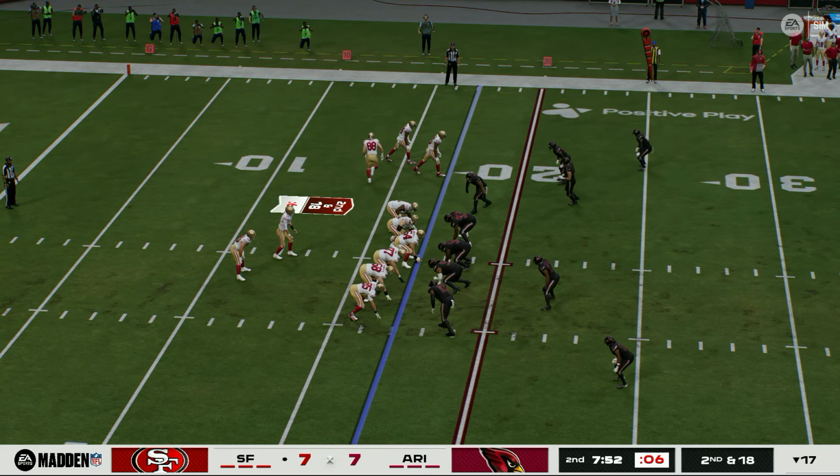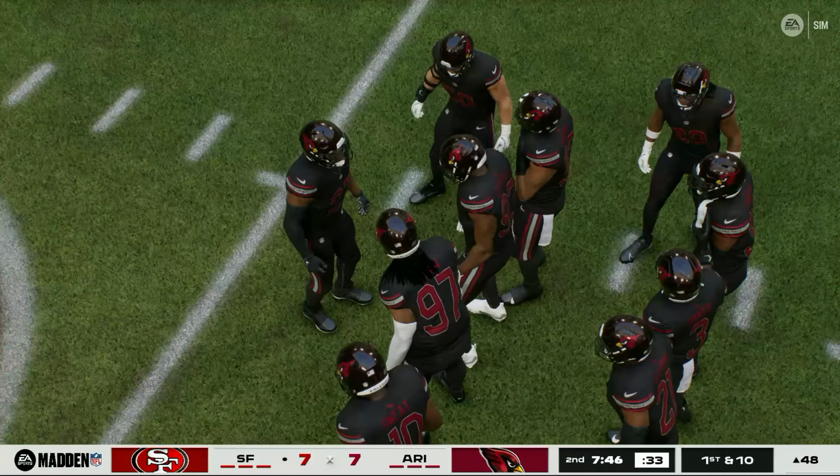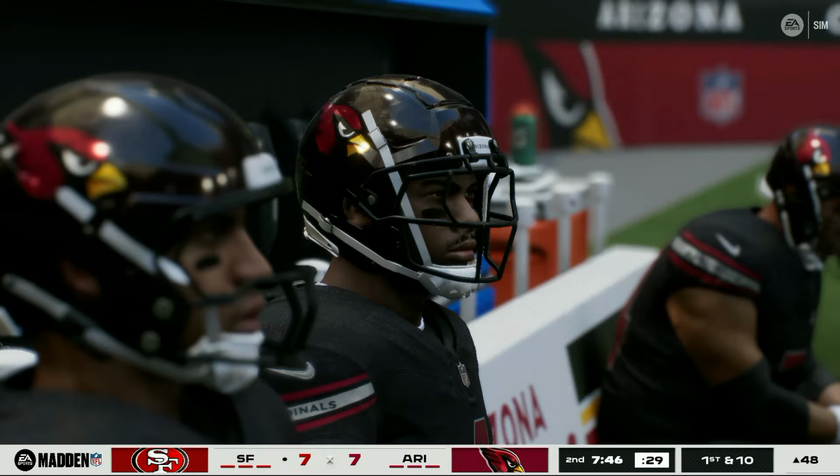They'll put one of the tight ends in motion. He'll look deep, left sideline. And he is out of bounds on the other side of midfield. A big-time play for the Niners. It's a gain of 34.